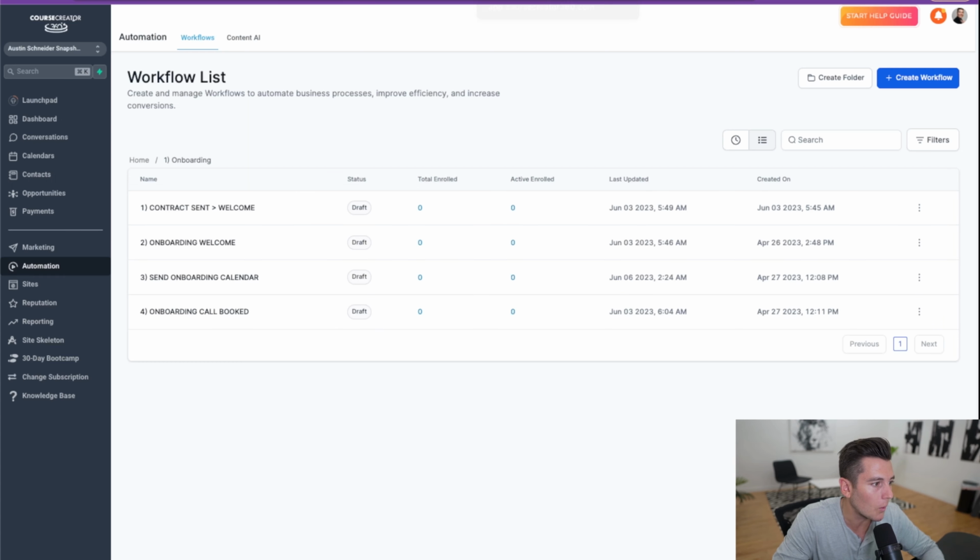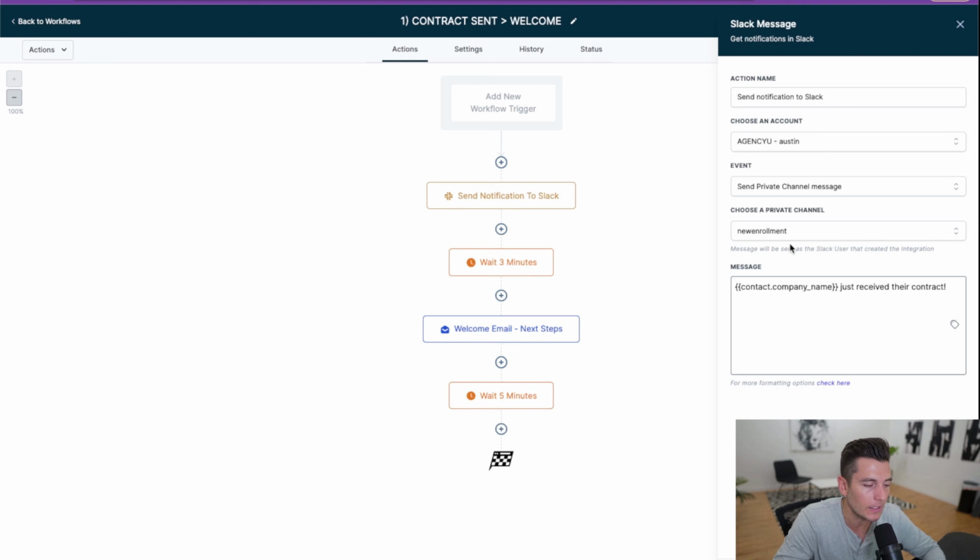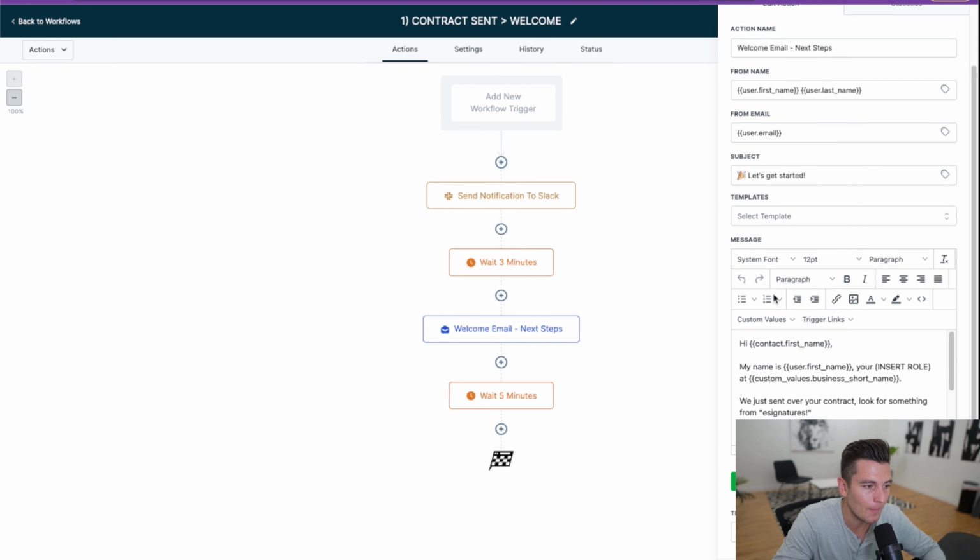So for example, what we use is Course Creator 360 / Agency U, which is a partnership that we've developed with Course Creator 360 to automatically add all of these templates for you. After we send the contract, we also have a Zapier that's going to add them to this workflow. It sends a notification in Slack to our company saying, XYZ just received the contract. We're super pumped to start working with them. And then we send them an email.